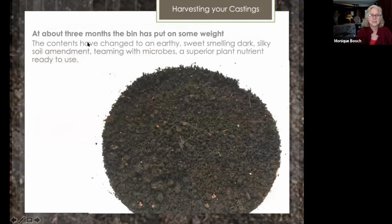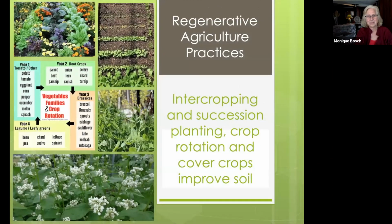And then literally 3 months later, you can start harvesting, as opposed to thermophilic, which is all that labor intensive. And then you still have to let it cure for 6 months, and there are no microbes. This will have microbes throughout, and it should smell like the earth. And it's a wonderful soil amendment.